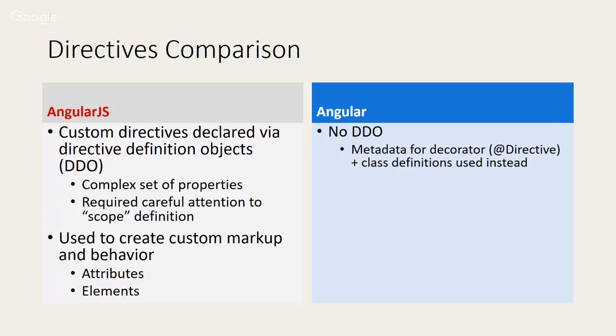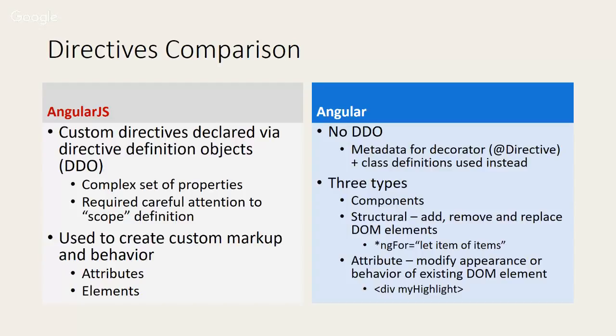But in Angular, we don't have a directive definition object at all. Instead, we use a metadata object that goes into a directive decorator plus whatever our class definition is to actually create a directive. And there are three types of directives. So one is the component itself. It's a very special component, and it has both a template along with its class definition.